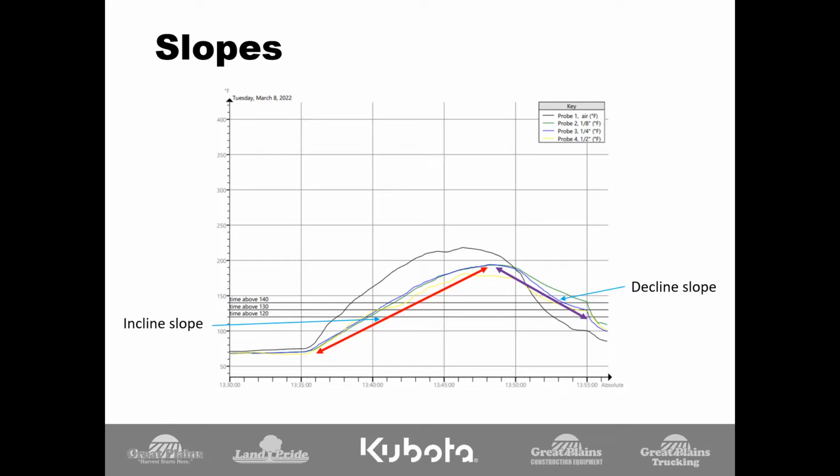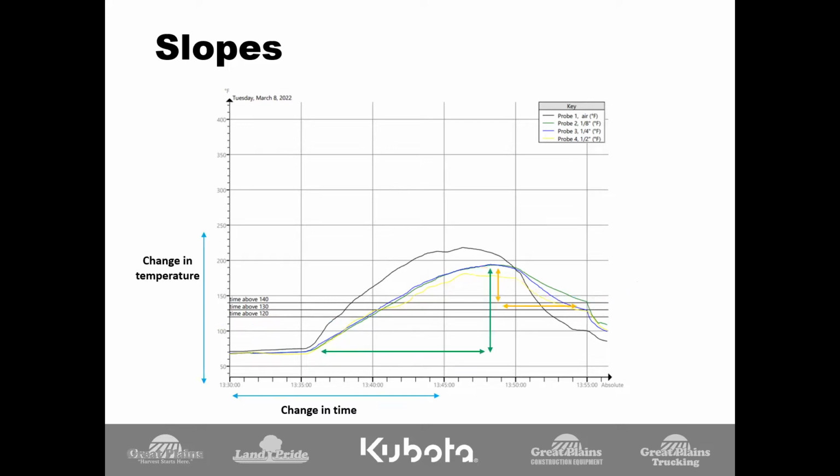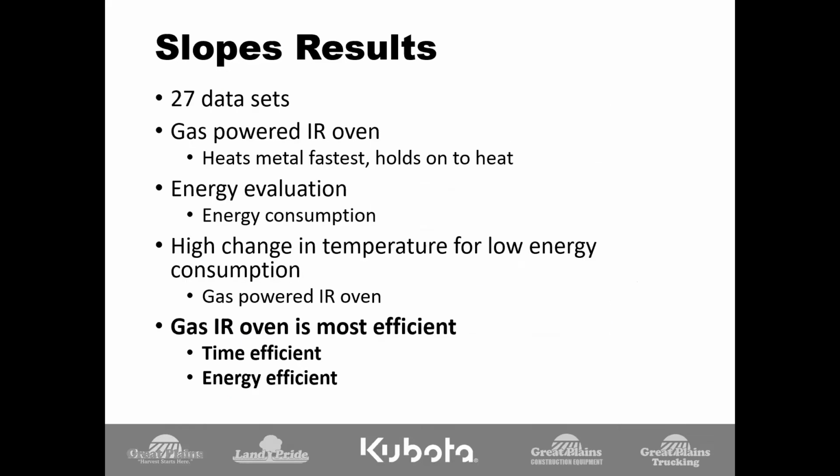decline slope, meaning that it'll be able to retain the heat it gains and maintain that elevated temperature for a longer amount of time. And this was done by making two triangles out of these graphs, and dividing the change in temperature over the change in time. So there are 27 different data sets that this needed to be done on, which took a bit of time, but overall, comparing like materials and comparing the ovens overall, it was found that the gas powered IR oven was able to heat material the fastest and it was able to hold on to this heat fairly well.